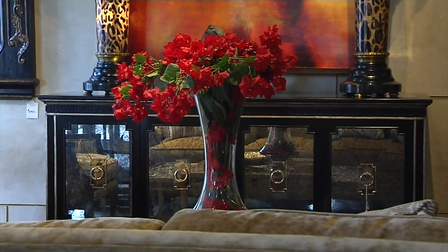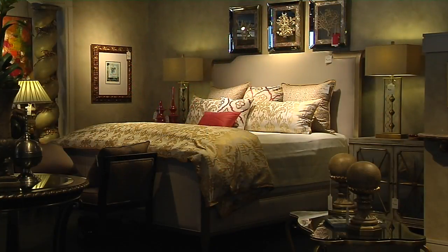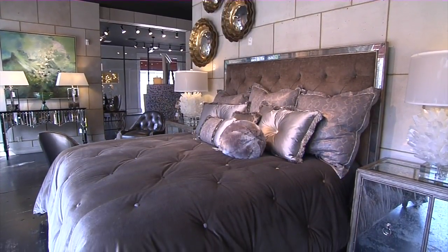You know, we work on all different types of budgets. We may have a $2,500 bed on our floor. We may have a $12,000 bed on our floor. So it's all tailored to each individual customer. And yet each price point has that Jay Douglas touch.